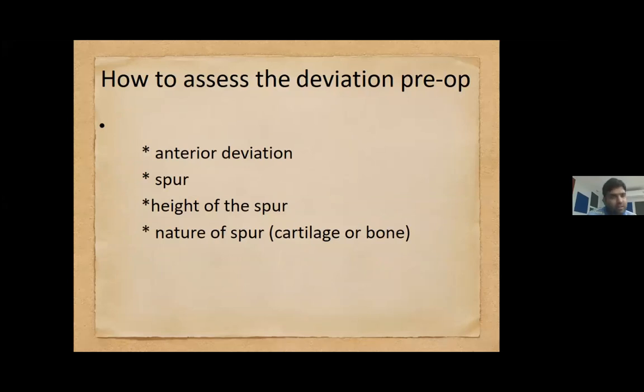The most important thing in septal correction surgery is the assessment of the deviation preoperatively. The assessment has the following things. First, we have to see which side the anterior deviation is towards, because we always give the incision on the convex side. Next is the presence of a spur or not. If there is a spur, what is the height of the spur? That means whether it is more towards the maxillary crest or towards the mid-level of the nasal septum, because there is a change in the way we chisel out the maxillary crest, depending on both of these.